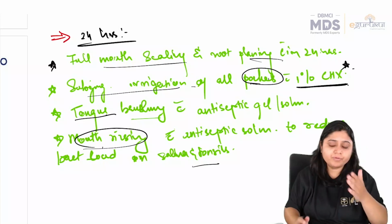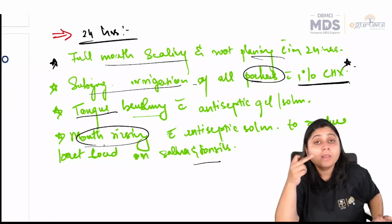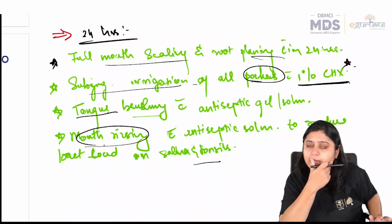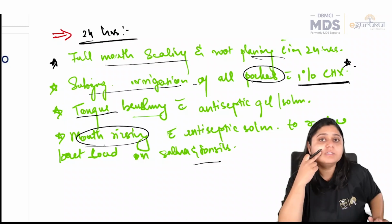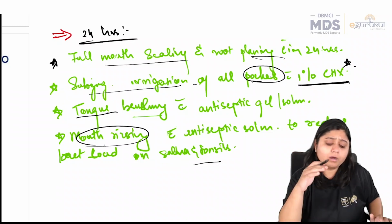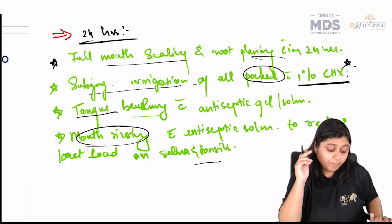So if a patient is coming in the morning session, what we'll do is select one quadrant. We'll complete the scaling and root planing. We'll come to the second quadrant. We'll complete the scaling and root planing. We'll come to the first quadrant. There we'll do the subgingival irrigation with the help of 1% chlorhexidine. This is important.